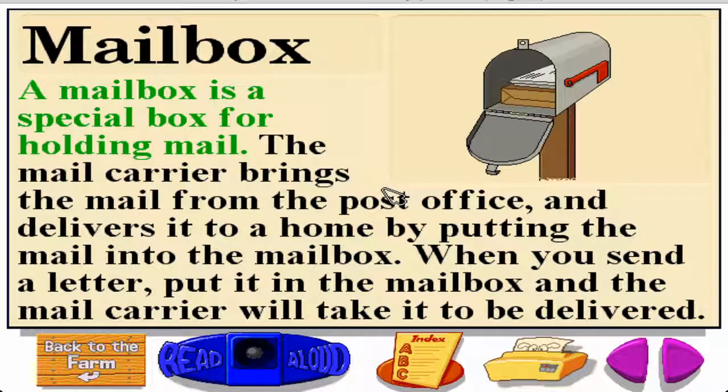A mailbox is a special box for holding mail. The mail carrier brings the mail from the post office and delivers it to a home by putting the mail into the mailbox. When you send a letter, put it in the mailbox, and the mail carrier will take it to be delivered.